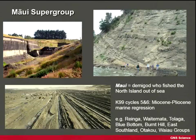That's the Waitemata group. I forget exactly where north of Auckland that is, but I was on a field trip there 10 years ago. Could be, yeah, I've forgotten, sorry, but if people know exactly where it is. Somewhere between Auckland and the Whangarei Peninsula.